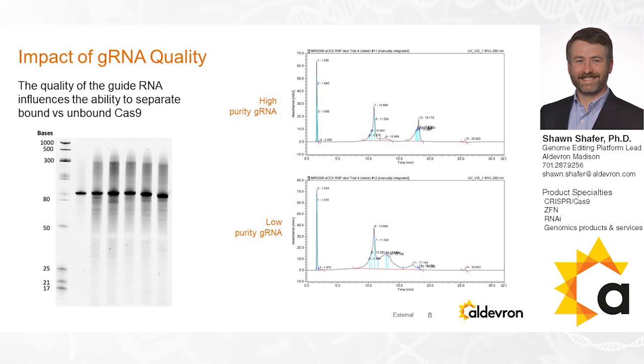In the top right here, you see the high purity guide RNA. And once again, we're able to clearly distinguish between the RNP, eluting between 7 and 14 minutes, and then the free Cas9, eluting between 15 and 20 minutes. When we complex the lower purity guide RNA with the Cas9 protein and run it on cation exchange, we see that we've lost that ability to separate the two. And so we thought that this would be important information for our clinical researchers when they go about thinking about the reagents that they use to move to the clinic and the quality that these reagents need to be at.